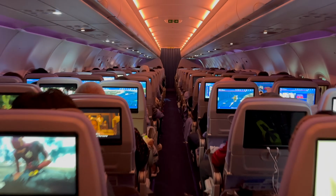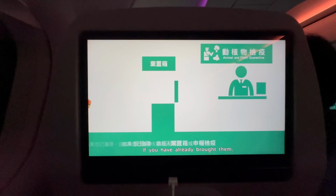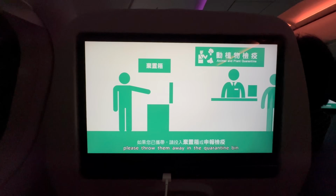Our flight to Taipei today is completely full. A lot of Taiwanese people travelling in the Shikoku area and a lot of Japanese people going overseas with China Airlines.